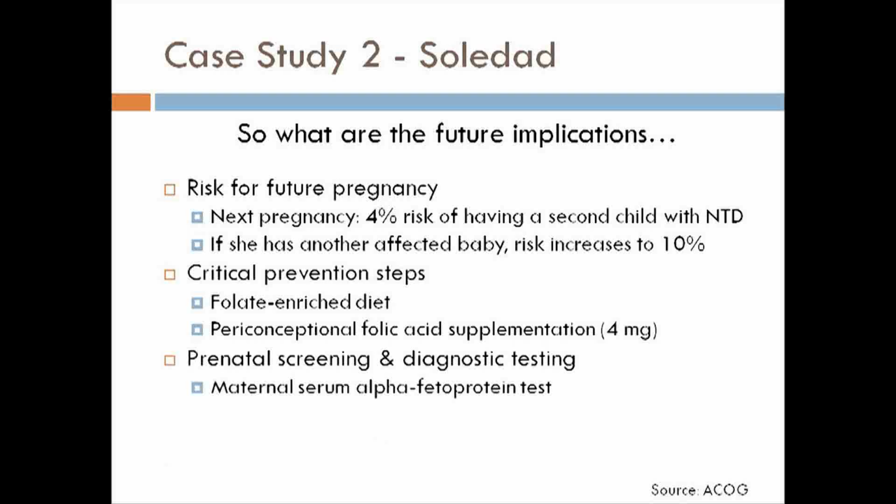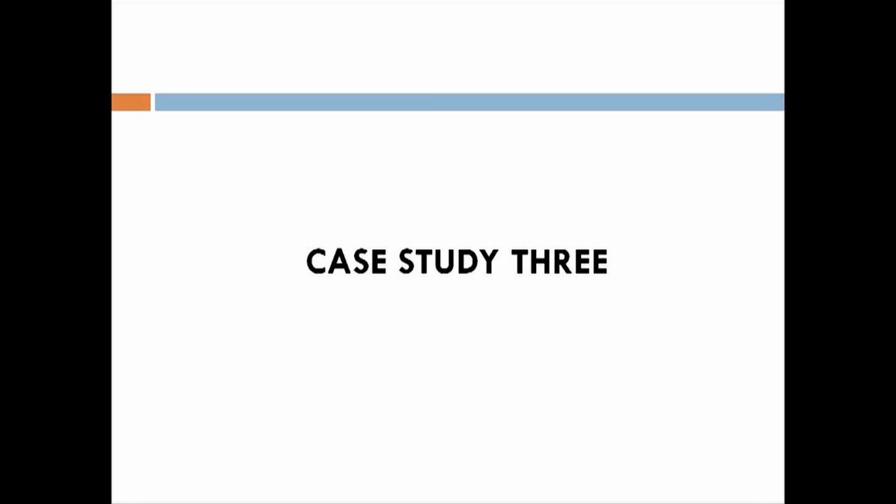And then we'd also want to offer her screening and diagnosis for neural tube defect. Maternal serum alpha-fetoprotein would be the screen for neural tube defect, and ultrasound would also be screening and possibly diagnostic. And if need be, an amniocentesis can be performed to test the amniotic fluid for markers that are diagnostic of a neural tube defect. And so the anatomy ultrasound would be very important. All right, any questions on neural tube defect?